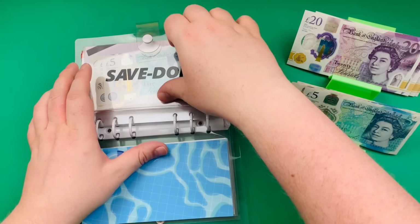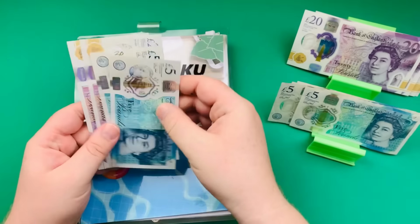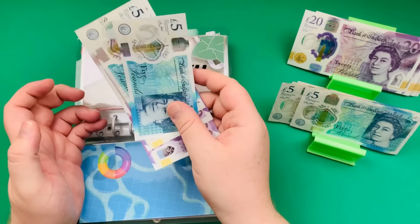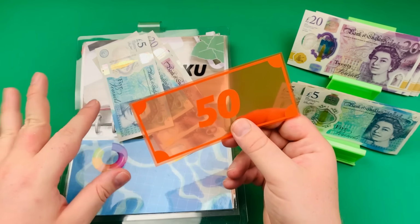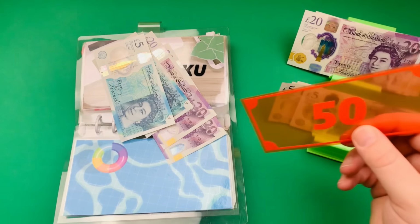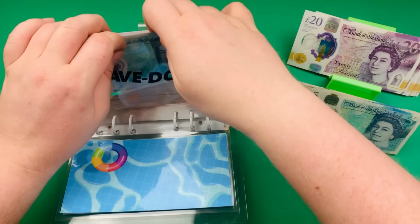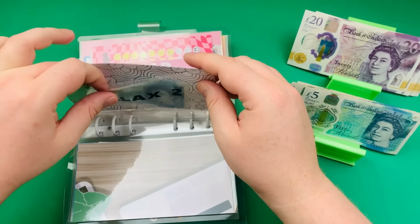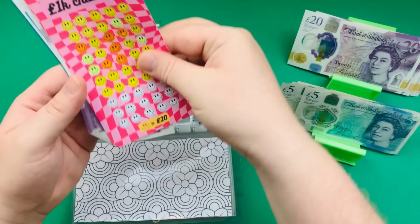And then Save Doku. No idea how much is in here, but I know it's got something and 5. So it's got 20, 40, 50. Now I do sell 50 placeholders on my Etsy store. Here's one here, but I feel comfortable with £50 in there. So I'm going to leave it. And when it gets to 100, then I'm going to sort it out. So I'm going to put this 50 back because I'm comfortable with that there. And then Relax 2 has a £5. Poor thing. Right, iPad. I know that I've been stuffing this recently, so let's have a look.